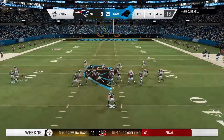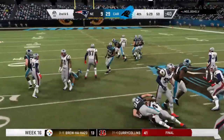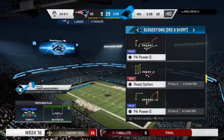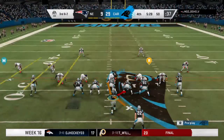Do they have to use timeouts? What are they going to do to stop you? You're taking charge. They'll get 3 up to midfield. Now the Patriots going to use one of their timeouts. It's just their first. They'll be down to 2 remaining as we step aside here in the 4th quarter.